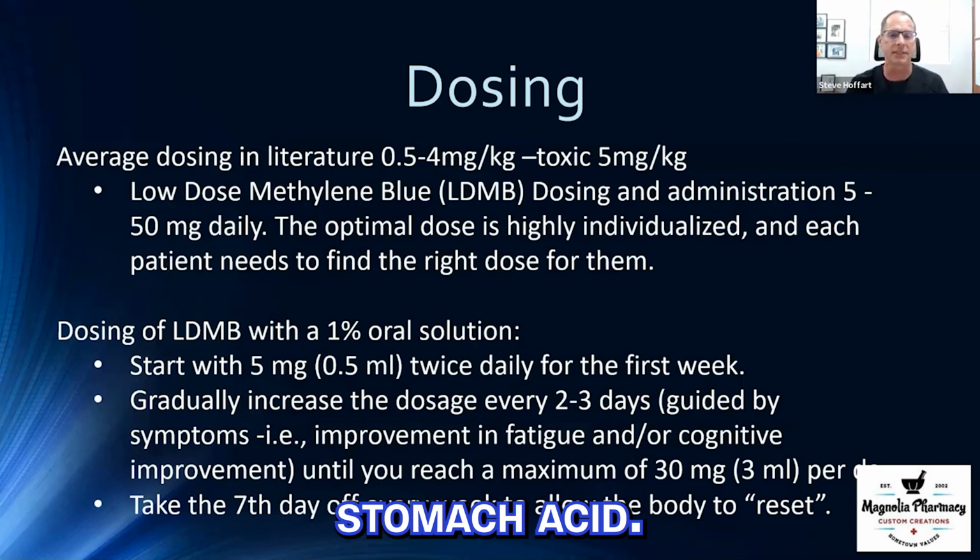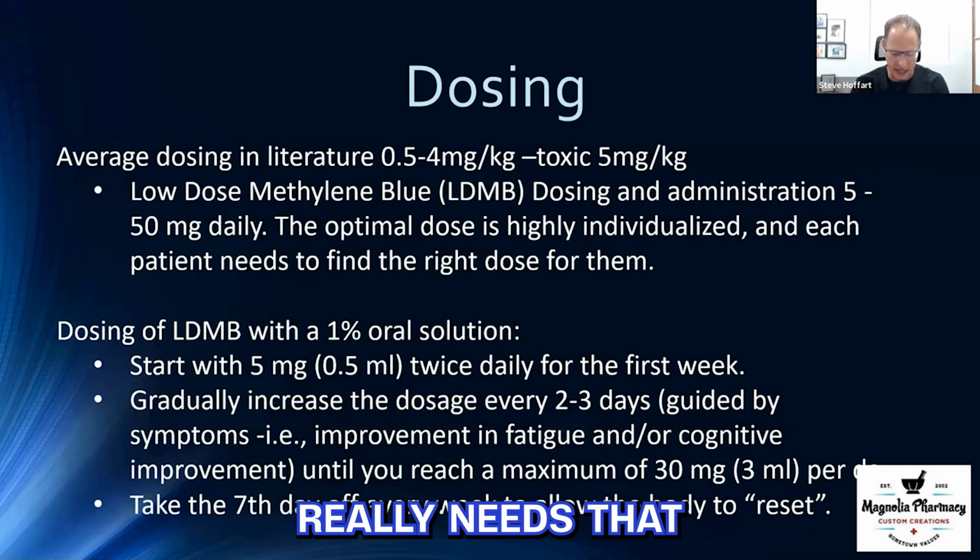Also, it's really important for good absorption: methylene blue needs stomach acid. Taking it with food is important, but I also think that if you're going to spend money on methylene blue and you're on a bunch of acid blocker drugs, you may not see the full benefit. It may not get absorbed as well because it really needs that acid to get done.